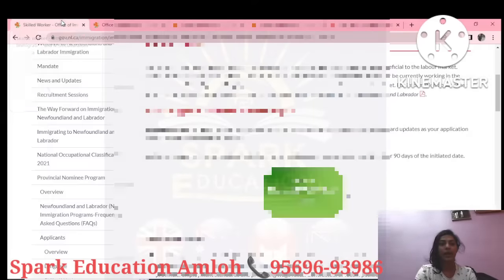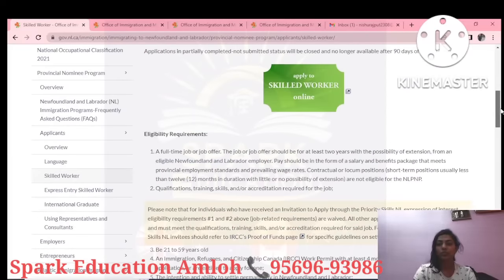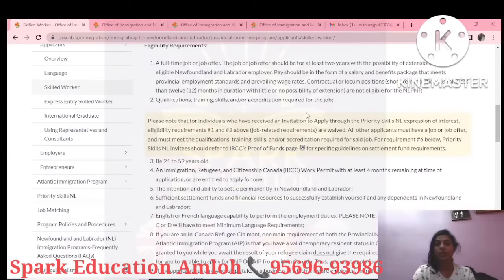Okay, let's go back to where we were. So this was the one we had to apply for. That's the one we read about. Okay, let's read the requirements again. A job should be a full-time job offer. Should be from an NL employer if you're applying in NL. Qualification, training, skills, or credentials requirement for the job. Job related requirements are waived. You could read that. And proof of funds as well.